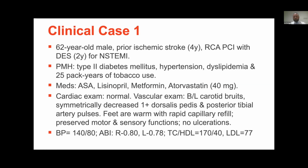But in this patient who has polyvascular disease, the ESC guidelines may recommend that less than 55 would be a potential goal. And so there are many options, including doubling his atorvastatin, adding ezetimibe, or PCSK9 inhibition, either with the monoclonal antibodies that we have, evolocumab or alirocumab, or even now, the small interfering RNA inclisiran.